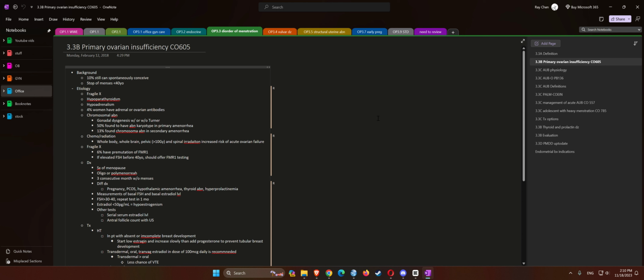How would you evaluate this patient? This patient, I would do a history and physical. I would ask her a detailed history about any medical issues, medications she's on, if her cycles had been regular up until that point, if there was any recent weight gain, weight loss, unexpected hair loss, dry skin. I would ask the patient if she had any new onset facial hair.